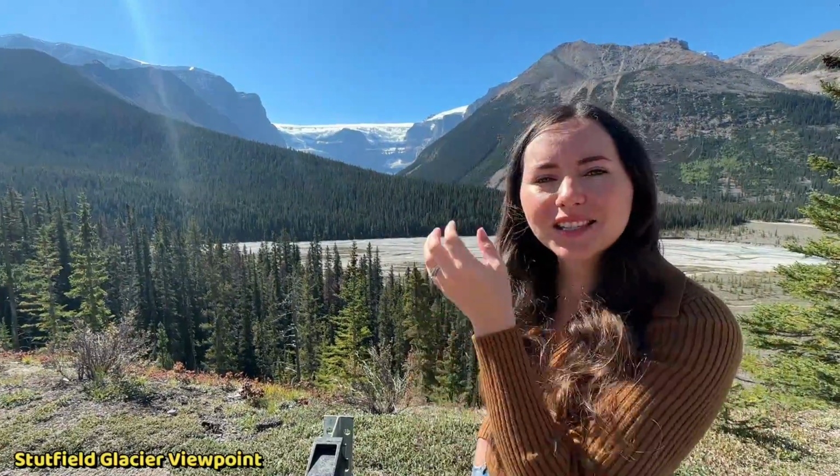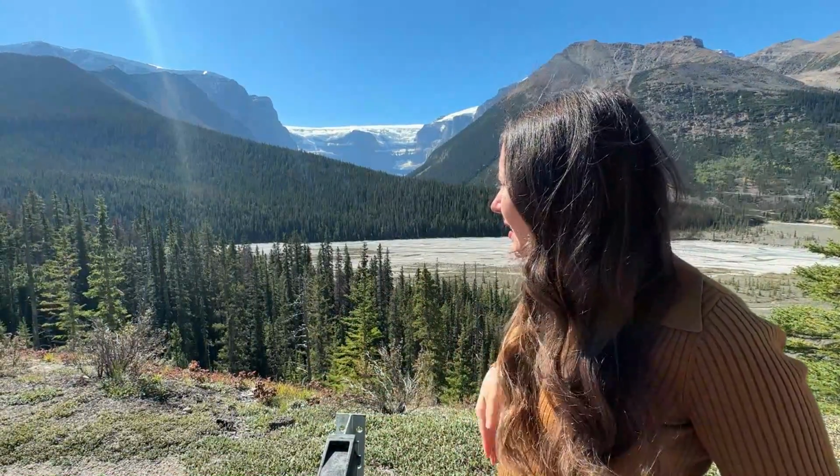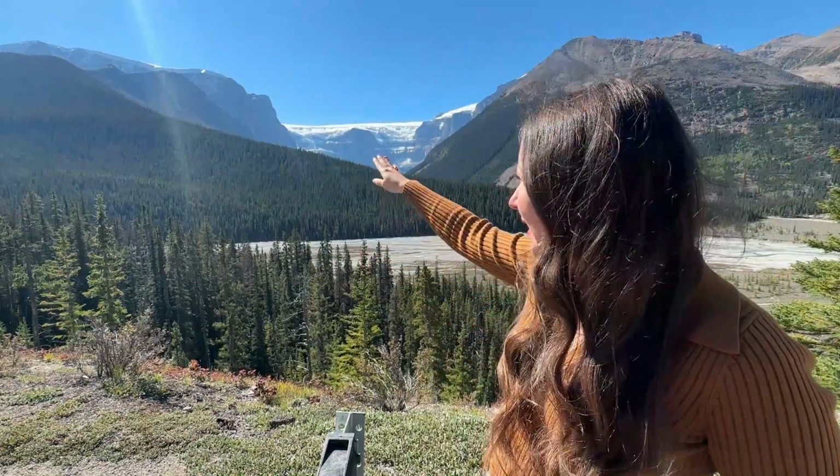Got to the Columbia Icefield last night, but it was after sunset, so the lighting was low. We decided to come back during daylight and see it all over again. This is the Stutfield overlook here. It's a pull off the Icefields Parkway. You can get a beautiful view of the glacier. There's a river down below, pine trees, and the glacier at the top.